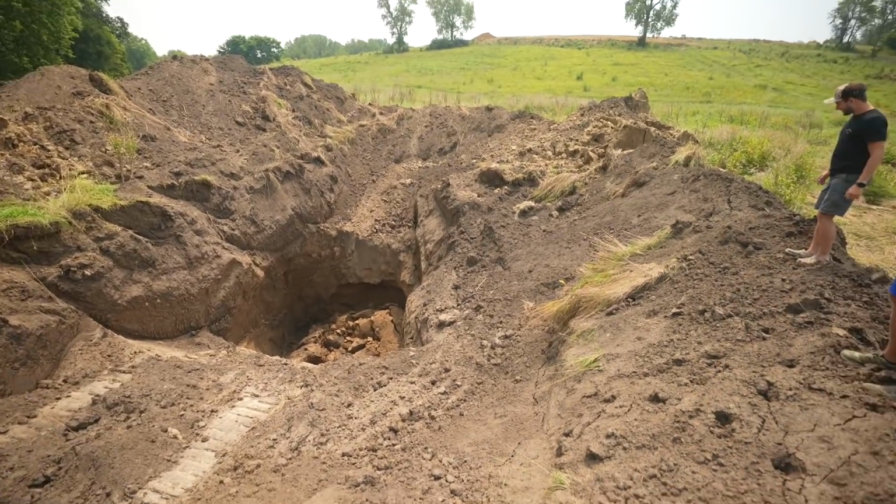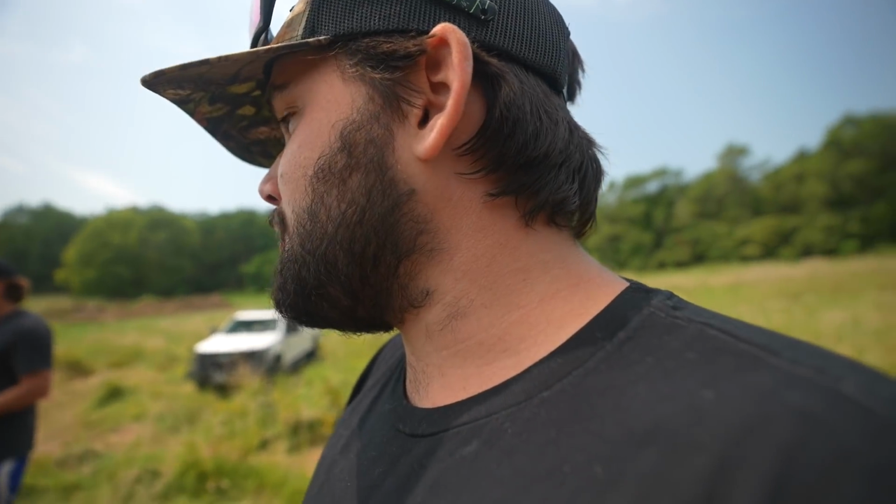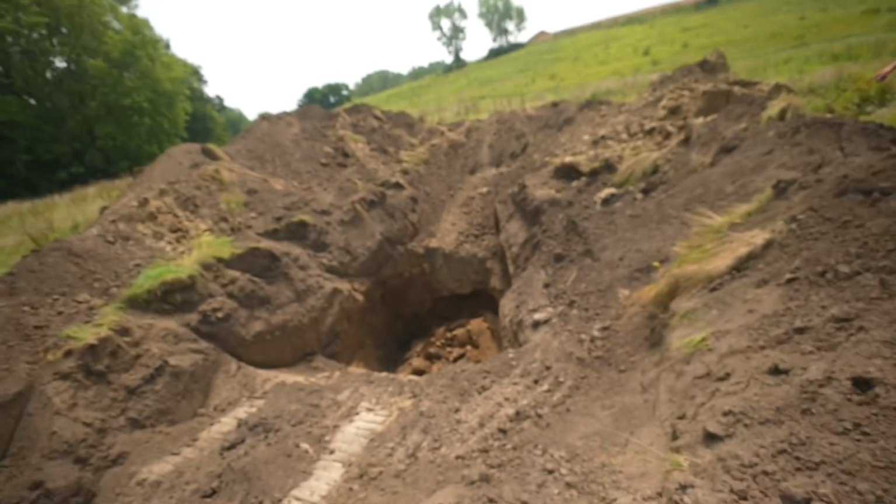So anyways, our hole is dry. This is a nice pond though. I like this pond. I don't know if this is a good idea or not. You guys have to let me know. So far, this might just be my biggest money pit yet. I've spent, I can't even tell you how much, a lot on dirt so far. Catfish in there? Catfish hole.